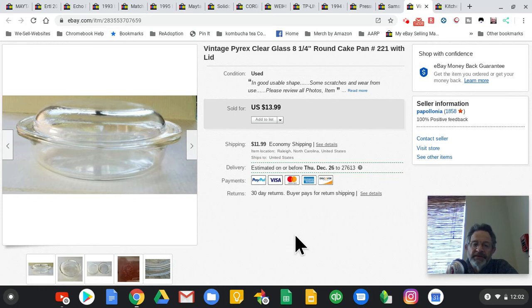This originally was a consignment item. I was consigning for a friend of mine, clearing out several storage units. He finally said, "Heck with it, just keep anything under $100." Woohoo! I didn't make a ton of money on this.